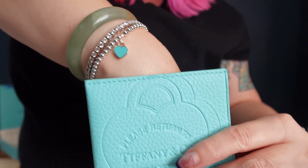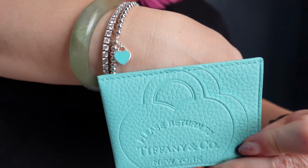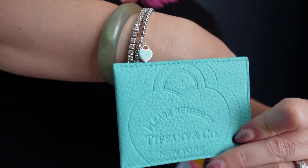Let's do it like that. There you go. That looks a bit better, doesn't it? Oh, how pretty. So those are my new Tiffany pieces from our trip to New York.